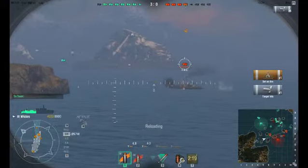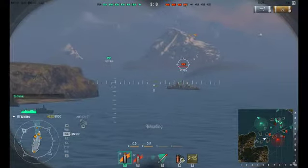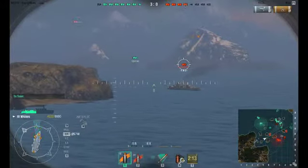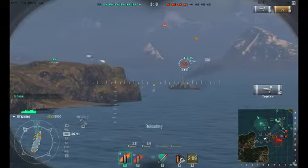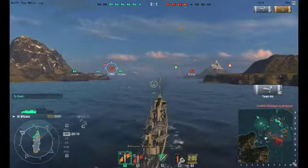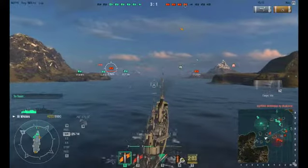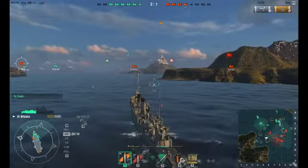Come on, come on. Straddled. If we're lucky, I'm going to get a torpedo attack on him. Ooh, sweet. That's a good one. Yes. Let's keep going. Do they have a carrier still? They don't.